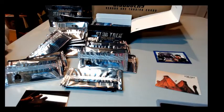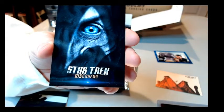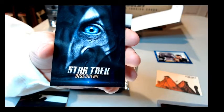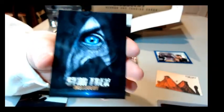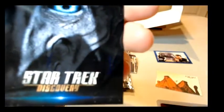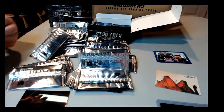E5. This is plastic. It feels like. So let's see, which one is the E insert? Discovery character card set checklist, 11 cards, 1 in 24 packs. This card is plastic. It is not a regular card stock. That's why it felt a little thinner, because it's got some give to it. Just to not take any chance of a scratch.